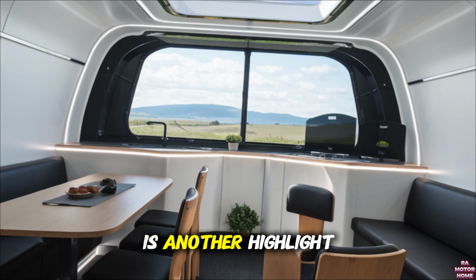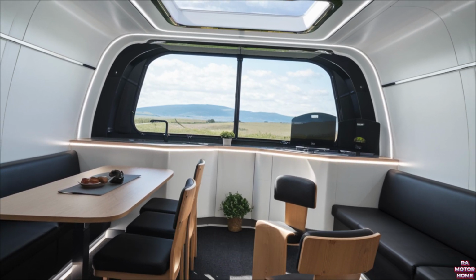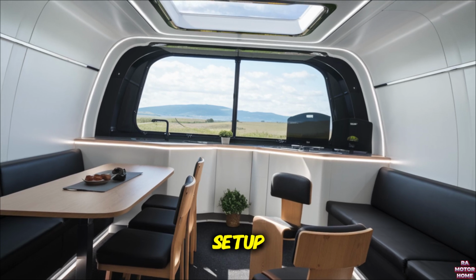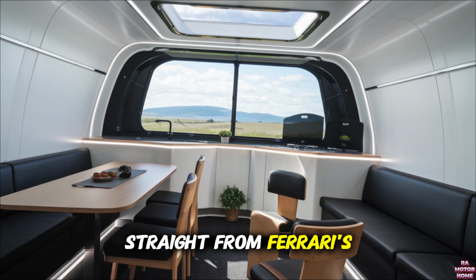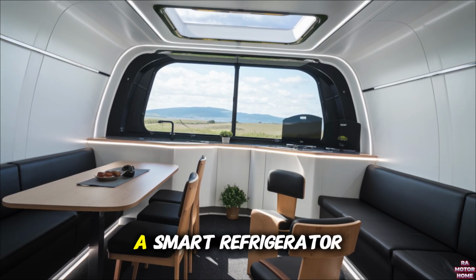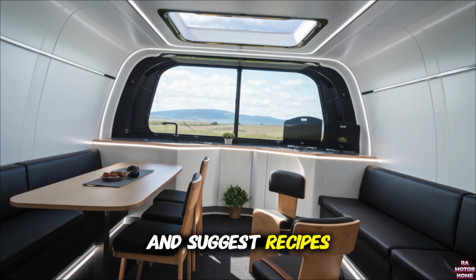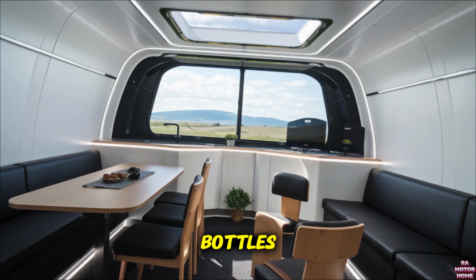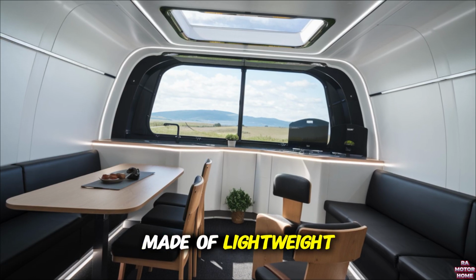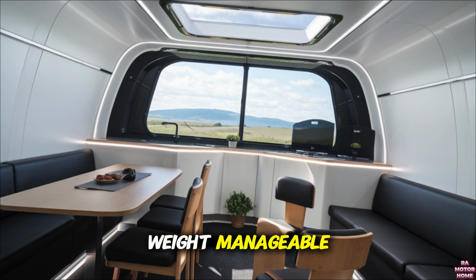The kitchen area is another highlight. This isn't your typical RV kitchenette. Instead, you get a full chef setup. There's an induction cooktop, a built-in espresso machine straight from Ferrari's Maranello HQ, a smart refrigerator that can track your groceries and suggest recipes, and even a built-in wine cooler capable of holding up to 20 bottles. The counters are made of lightweight marble composite, which looks stunning while keeping the weight manageable.